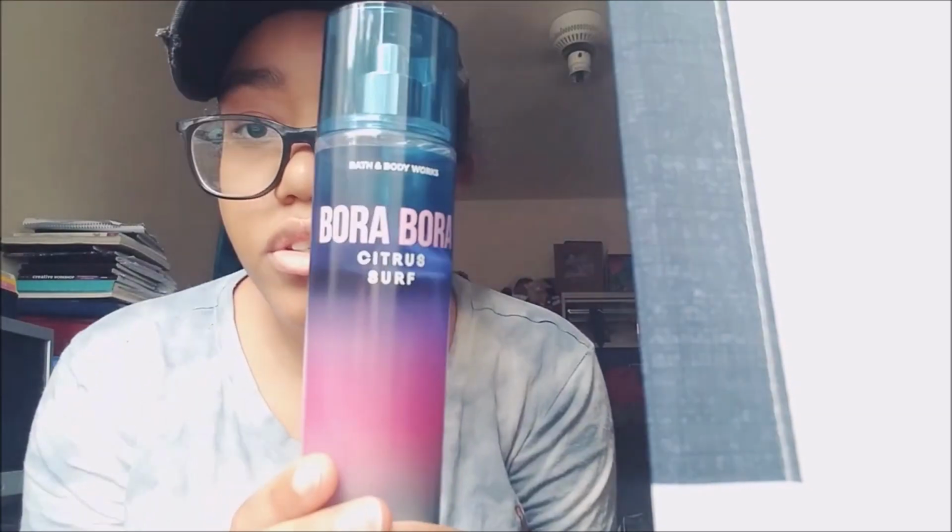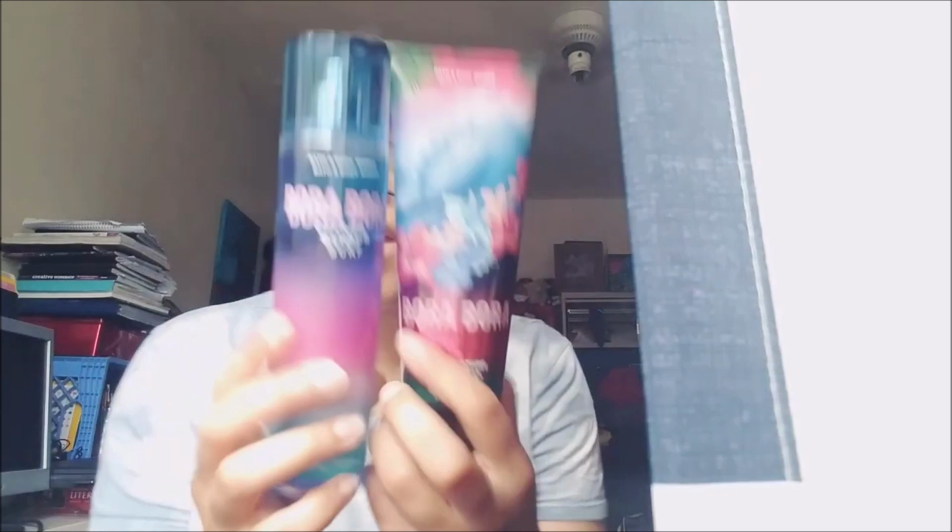Okay, the next one that I'm gonna show you guys is the Bora Bora Citrus Surf. I have it in the body cream too. The notes for this are sugared lemon, dewy water fruit, and vanilla bean. Now, I do not smell vanilla. I really don't smell vanilla. I just smell citrusy, and you can smell like a water fruit. It kind of reminds me of like honeydew and lemons mixed together. Ooh, that would probably taste really good too.